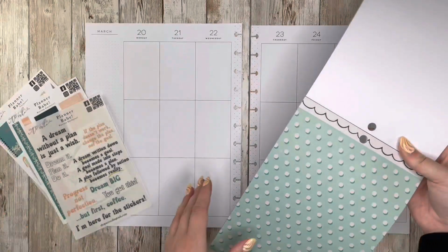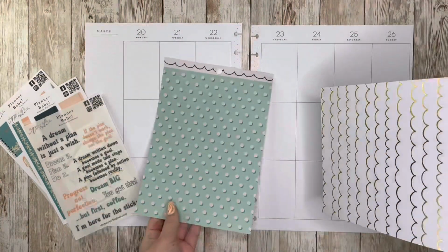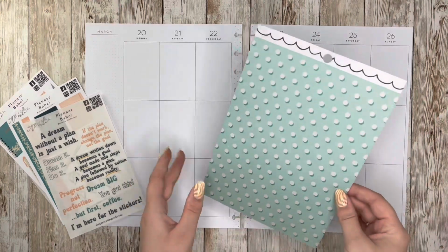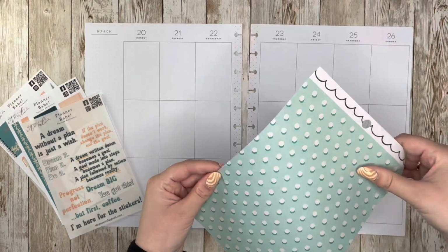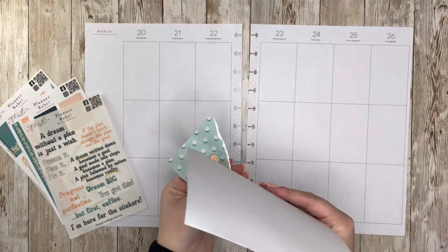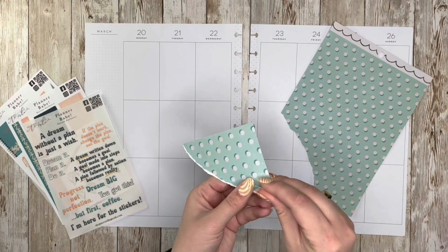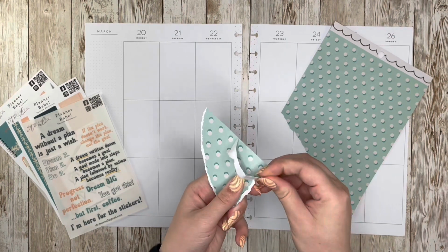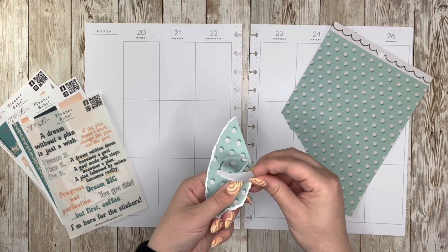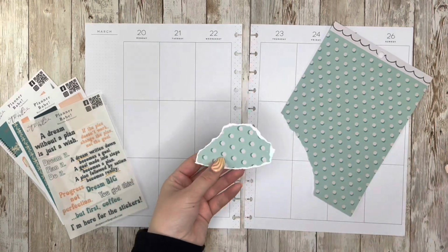Okay, we are off the discs. I'm just going to take this out of the paper pad so I don't need to deal with the paper pad. When I'm doing scrapbook paper this week, I don't want to do it in corner pieces. I wanted to do just floating pieces of it. I didn't want it to be attached to the sides of the spread. So I'm going to rip it into some organic shapes that we can layer some stickers on top of. I think this is a good shape for it.